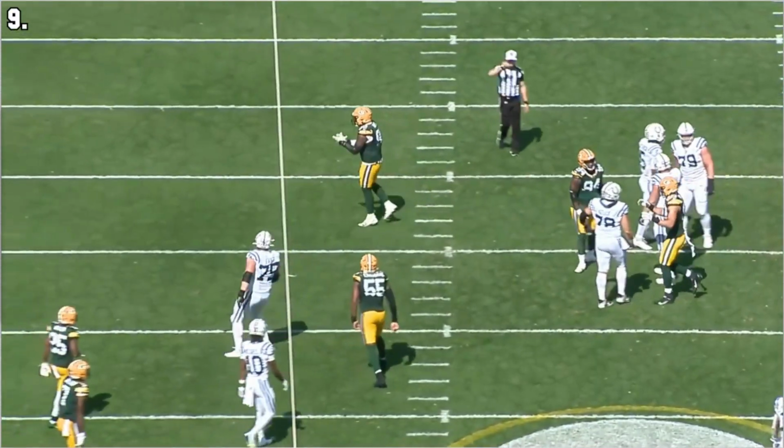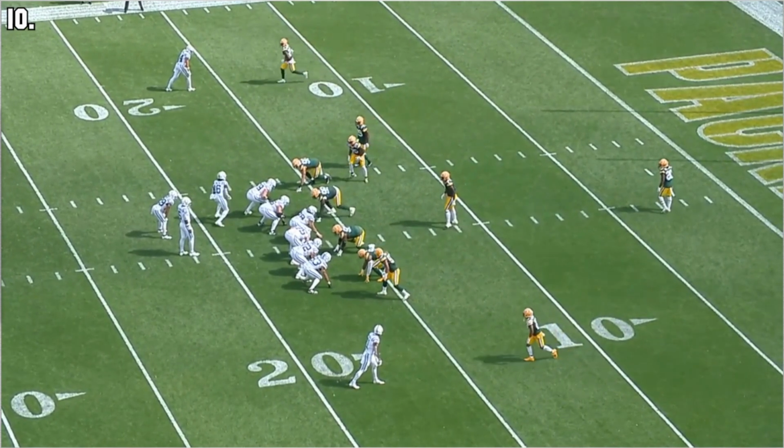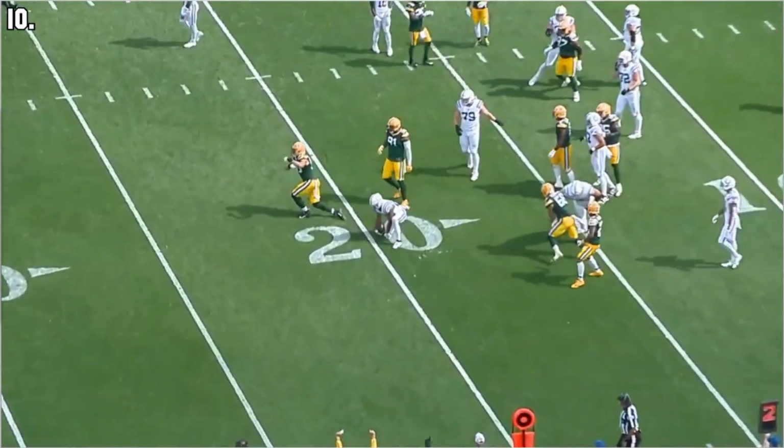All right, here we're going to focus on Luke Van Ness. And obviously, we're going to focus on Richardson here as well. I think he makes a bad read. And Van Ness is just a little bit lucky to make this play. So, of course, big tackle for loss on second down.